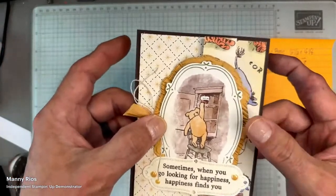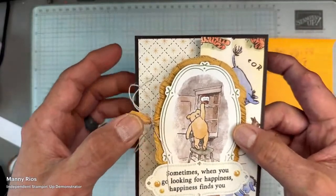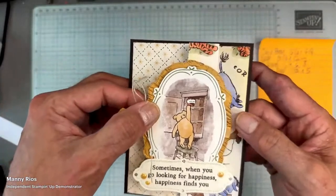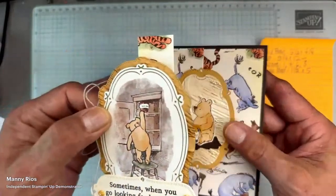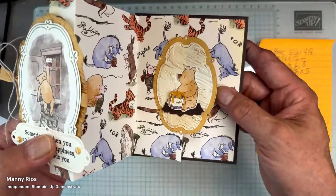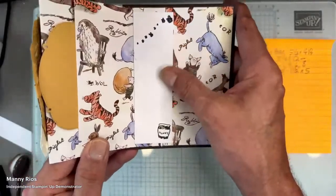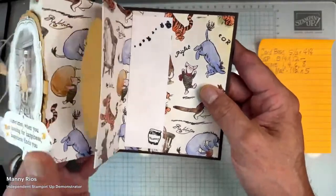But this, I was a teacher for the first half of my life, and so anything that relates to children's books or anything like that, I love, and I especially love Winnie the Pooh. And this card is a fun fold card, and you'll see here it opens up. It's kind of like a book binding, which goes perfectly with this suite because Winnie the Pooh is a beloved book. So we've got a couple of panels here, and then this little flap, and then you have a panel here where you can sign it or add a greeting or whatever you want to do.